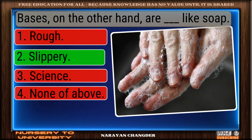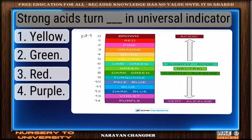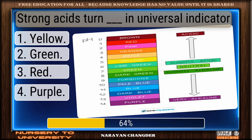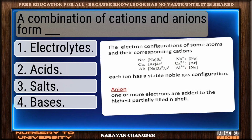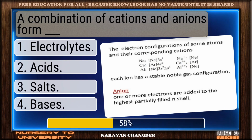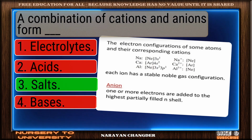Perfect. Slippery is the correct choice. Strong acids turn dash in universal indicator. Nice work. You chose red, and it is correct. A combination of cations and anions form dash. Sharp thinking. Salts is the right choice.